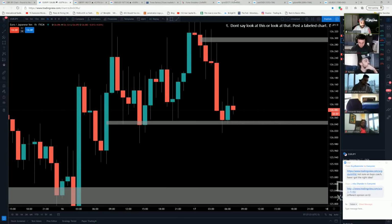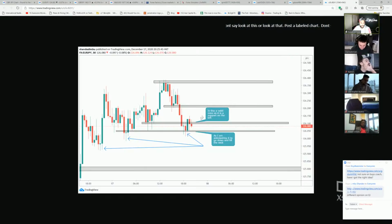Let's take a look at your JPY trade. This is a valid zone as it is support on the left. No, this is not a valid zone, since there's support on the left, because that's not the most recent zone. The most recent zone formed now is right over here. So you have to remove this gray zone and go off of this resistance right up over here. So that's the most fresh zone.